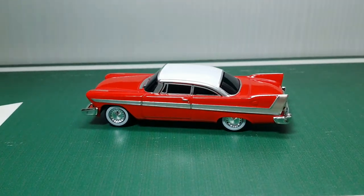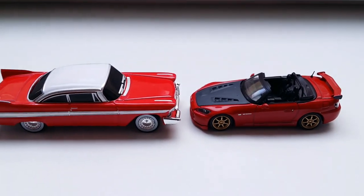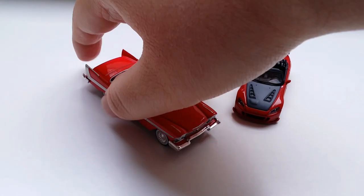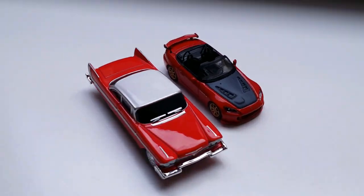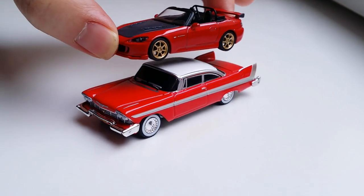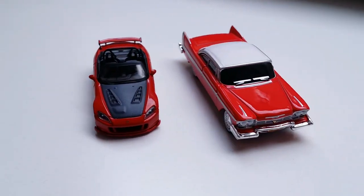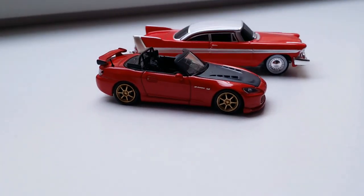And for size comparison, to give you a perspective of how big this '58 Plymouth is, I have here another red car, a Honda S2000, and I mean, look at this. This looks like a 1/76 scale car, but it's not. It's a true 1/64 scale made by Mini GT, and this is also a 1/64 scale I'll be reviewing someday in the future, but it just goes to show how these Plymouths were land barges, even back in old 1958.